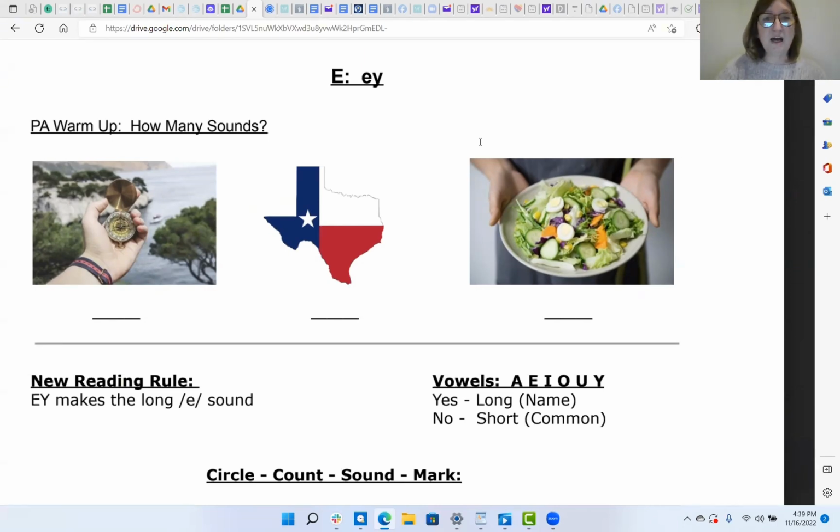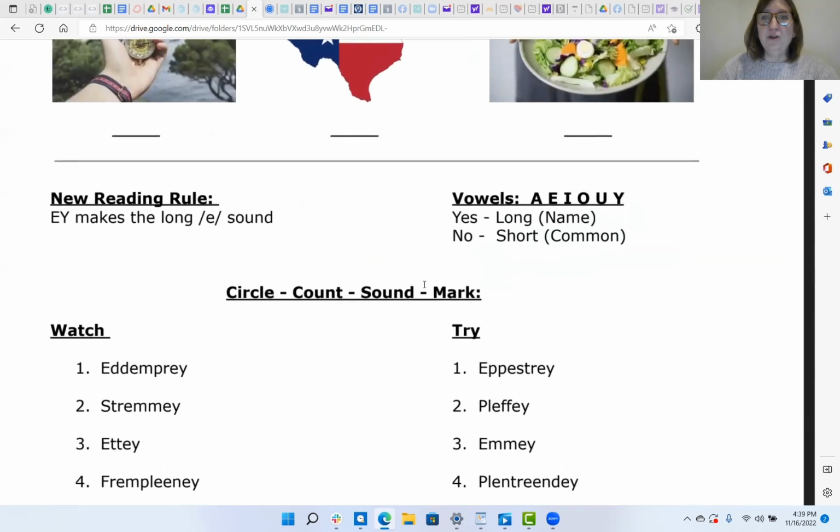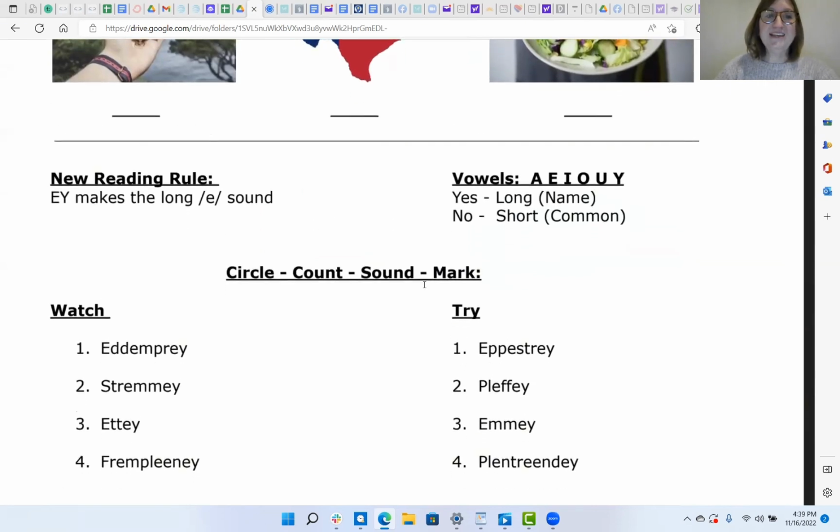Okay, so we're doing all right. We like the challenge. Okay, here we go. So to our new rule for the day, EY says E, and it almost always comes at the end of a word. So I am going to give you a couple fun facts today. Get the whiteboard out.